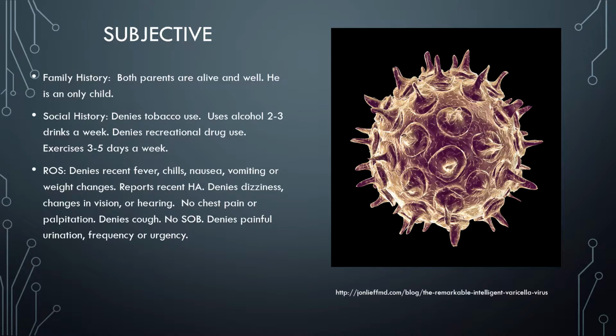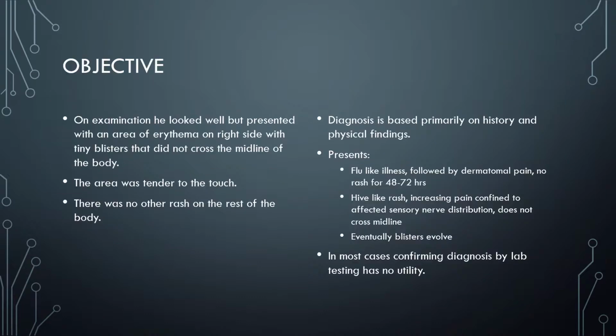He denies recent fever, chills, nausea, vomiting, or weight changes, does report recent headache, denies dizziness, changes in vision or hearing, no chest pain or palpitations, denies cough, shortness of breath, painful urination, frequency or urgency. On examination, George looked well but presented with an area of erythema on the right side with tiny blisters that did not cross the midline of the body. The area was tender to the touch, and there was no other rash on the rest of his body.